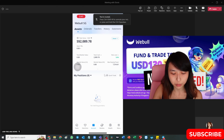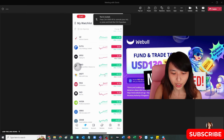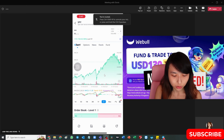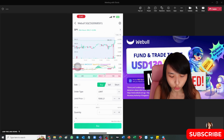So how do you actually buy and sell a stock? Basically click into the watch list, look for the stock you want to buy. So maybe SPY. Then if you want, you can add it to your watch list. So basically press the plus button. I have already added it. So SPY, you click on SPY, then click on trade, and then you can see three kinds of orders. So either buy, sell, or short.